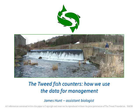So the presentation is about how we use the data from fish counters, but also some background about the fish counters that we have installed, any lessons learned, and how we go about processing the data.